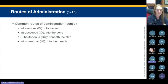And the fastest one is obviously into the vein, which is IV, whereas our slowest route is going to be PO. And into the bone, it goes through our bone marrow, sorry guys, and then it reaches the bloodstream through that, but you have to have a needle and all sorts of stuff. Sub-Q or subcutaneous, that's just the injection in the fatty tissue, between the skin and the muscle, whereas intramuscular is obviously into the muscle, and it's usually absorbed quicker than your subcutaneous ones.